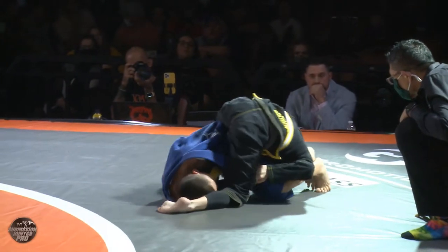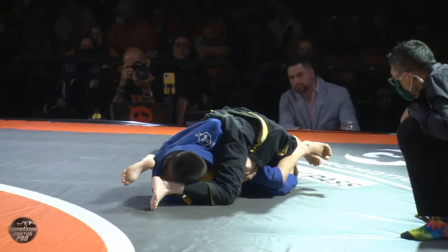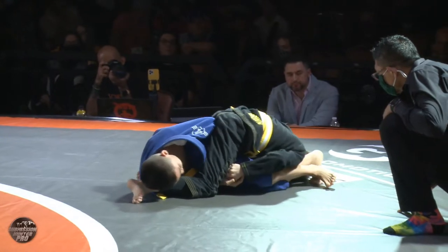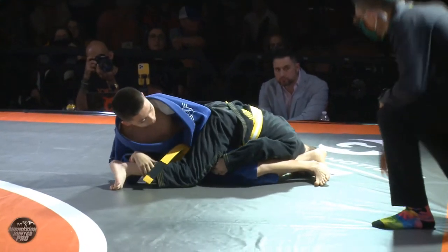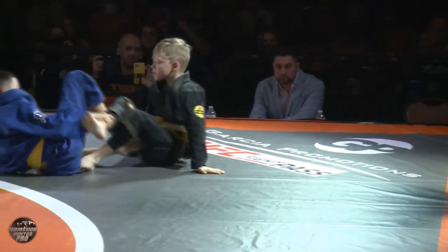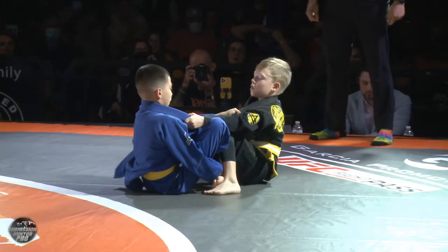Colt still has his hands connected. He's keeping his feet in the position he is. He's kind of clearing his elbow. I think he's about cleared his arm out. So there we go. So now we got to see Colt come up, and he's got the last minute. He's got to get some work in.